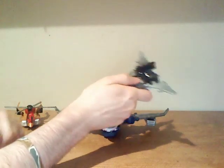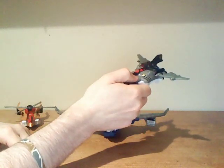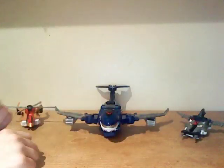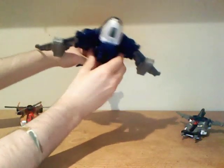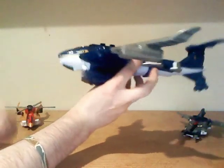But we'll get into that in a future video, hopefully this year or 2013. Just bear with me, guys. All right. Overall, good. Finally, we come to the big bad boy himself, the Whale Zord. Just called the Whale Zord, no fancy name, just the Whale Zord. As you can see, this is the biggest one of them all.